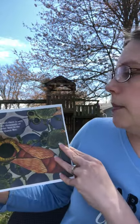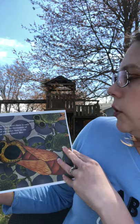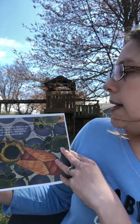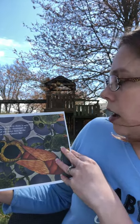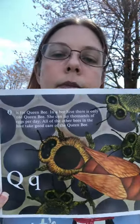Q. Q is for queen bee. In a beehive, there is only one queen bee. She can lay thousands of eggs per day. All of the other bees in the hive take good care of the queen bee. She's kind of like your mom, queen of the house, right?